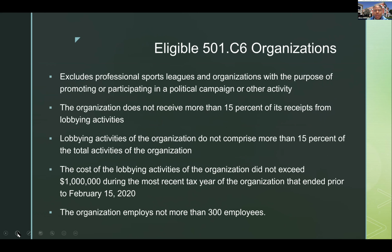Also note, I did get a question from Peggy. I'm glad to see you on, Peggy, about 501c6 organizations that were not eligible in the first round, but they are eligible. There are some exclusions for professional sports leagues and organizations that participate in political campaigns or lobbying. But if an organization is a 501c6 and they don't receive more than 15% of their receipts for lobbying activities, they are eligible.